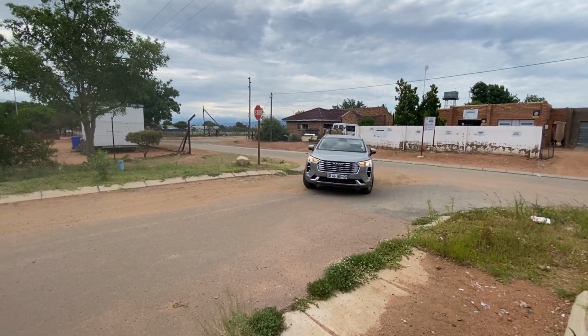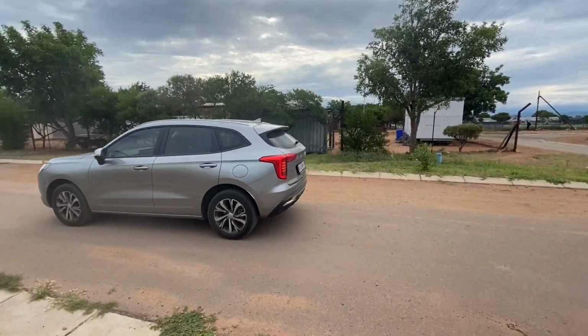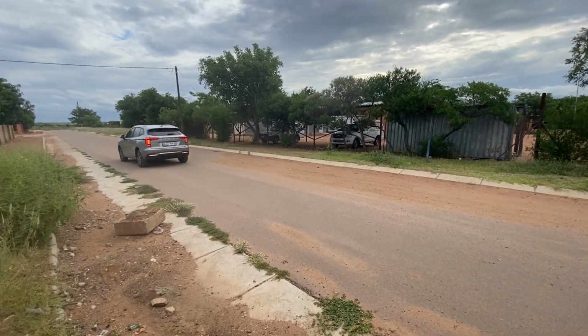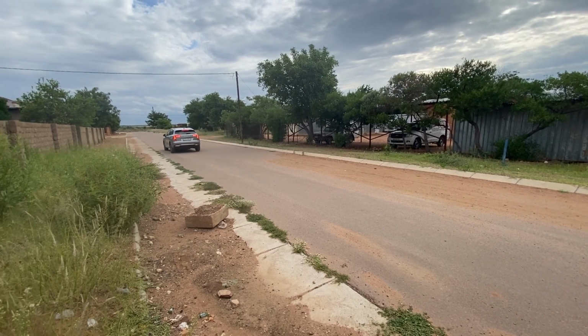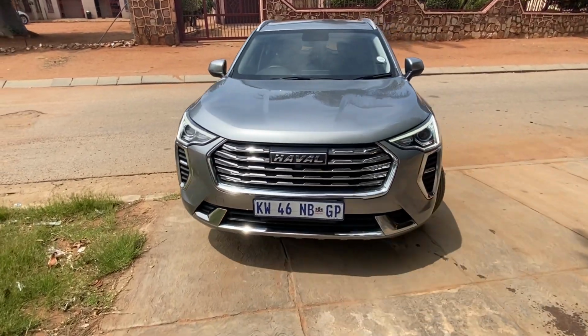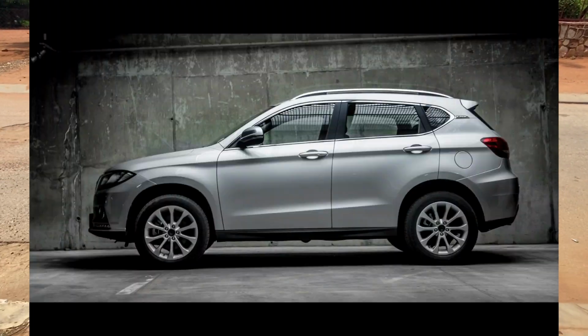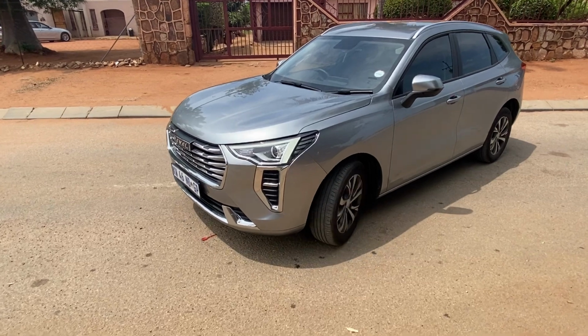Hey, tada! We've been saying that the Chinese are coming for quite some time, but it's only now that they're starting to hit the more established rivals where it hurts the most. The Haval Jolion is looking to right the wrongs of its predecessor, the Haval H2, so much so it even bears a different name.